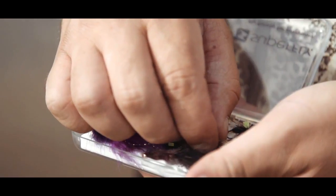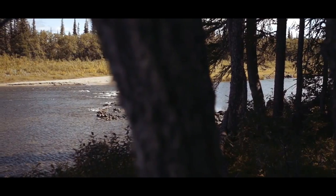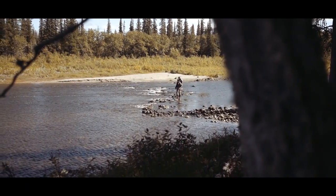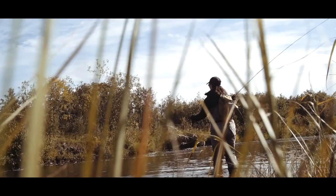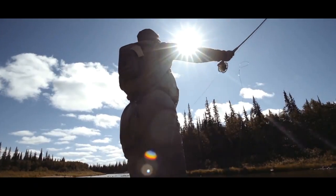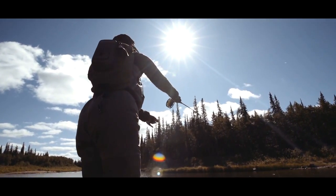I guess what really shocked me up here is that there really wasn't anything under 16 inches. You get a 15, 16 inch fish and you say, oh man, I wanna go get a... where I'm saying 16 inch brook trout in the lower 48 is King Kong. So it was cool.